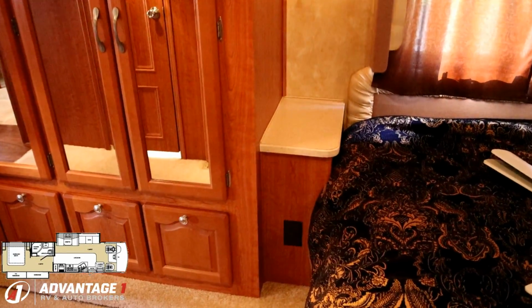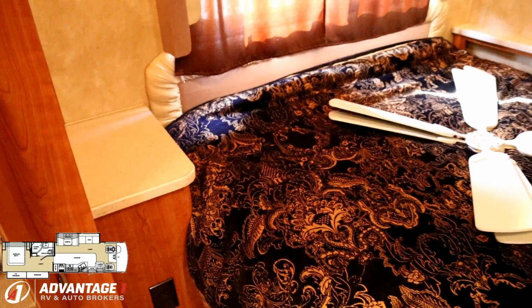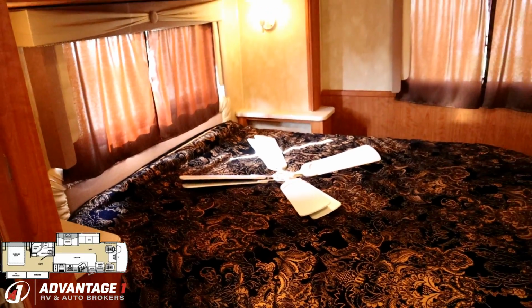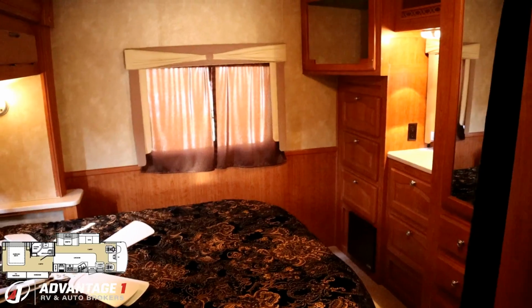You've got great CPAP side stands. Bingo, got it, first try. Just like Batman from the Lego movie. So, frankly, even if you're not a CPAP user, I'm not, thankfully, I do like to have a place to charge my phone nearby.